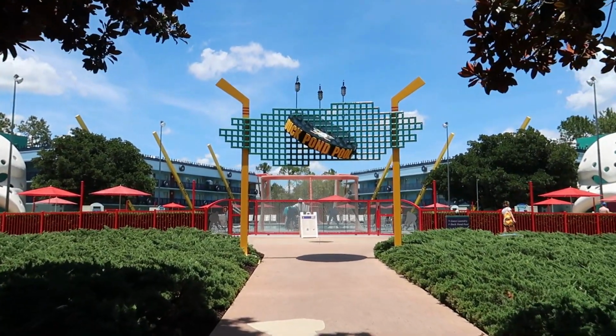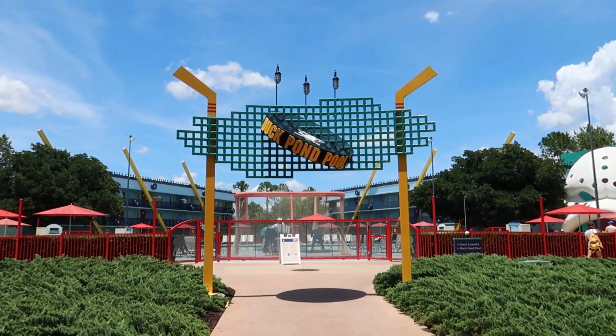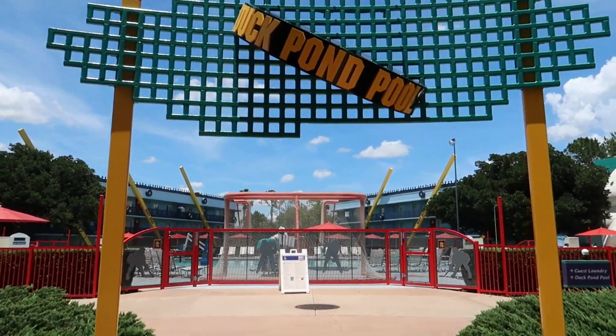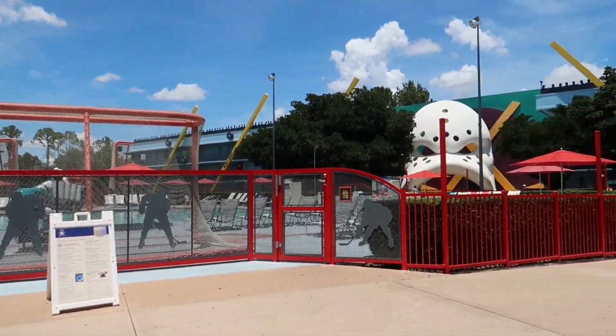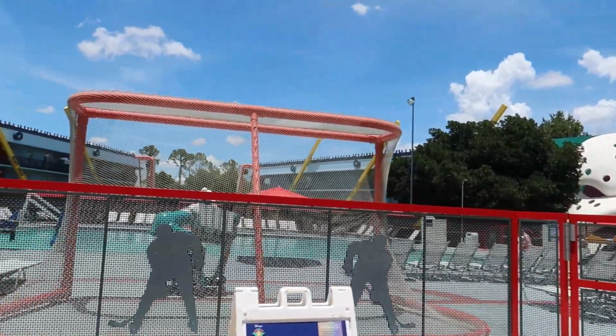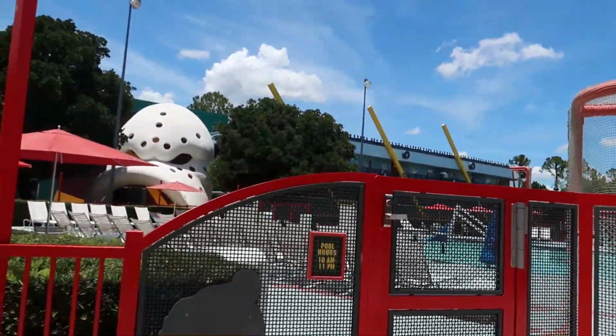And this is a sort of hockey area. And this is the last location, and it also has another pool. It's the Duck Pond pool. So over here we've got restrooms and change rooms, and then we've got the pool in front of us. So I'll just give you a little shot of that.